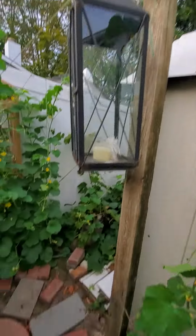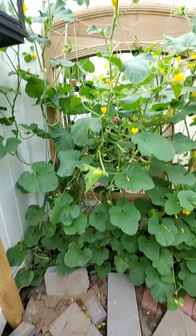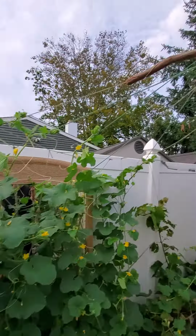Some new lanterns. My compass, I didn't finish yet. And also some more melons. Look at this. Where are they? Let's search for a melon. There's one right there.